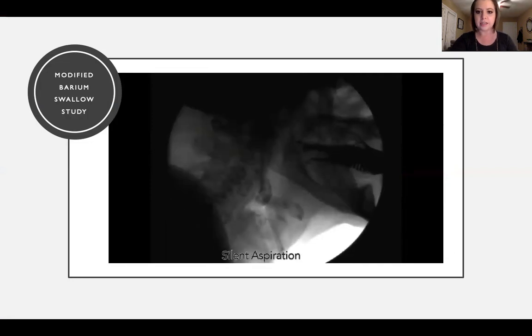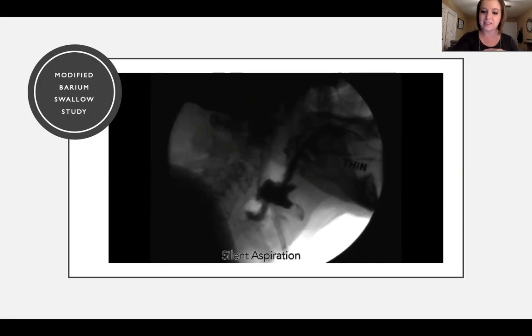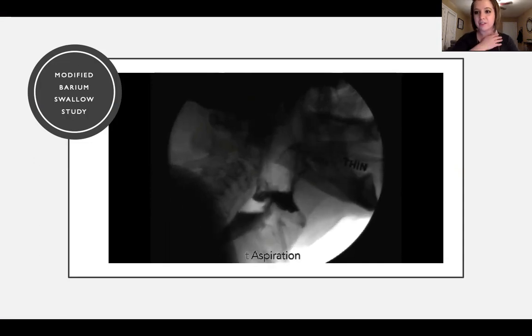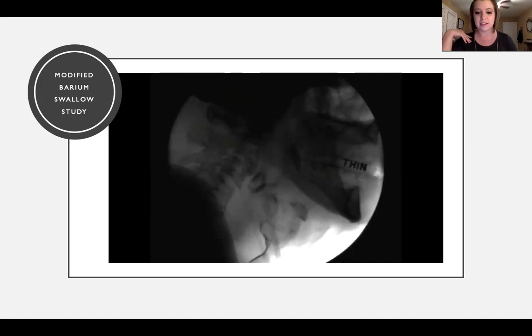And as you can see, it starts to collect on top of the epiglottis. And then it goes off of it, and then half of it goes down the esophagus, and the other half is trapped into the trachea, and it makes its way down into the lungs. And you can also see that he's not reacting. He's not coughing or doing any kind of external sign to try to clear it out of his trachea.